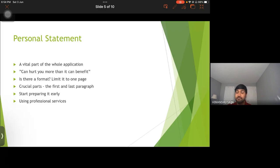So just ask multiple people if they think the same way. If multiple people are thinking the same way, then maybe you have to change a few things, but you don't have to change the whole thing just because someone or some mentor said. The personal statement is totally up to you. Some of my colleagues here didn't even show it to anyone prior to applying.